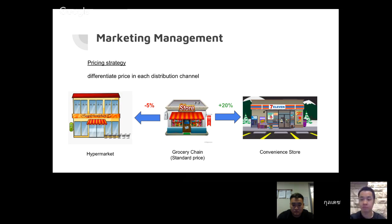Every time we change the price, we will change it on the grocery chain first, and then we will change the other distribution channels later. For the convenience store, we mark up the price from the grocery chain by 20% because they can pay for it.